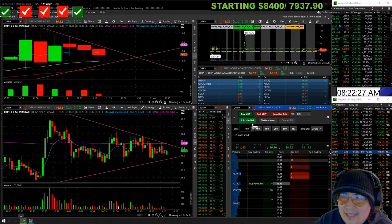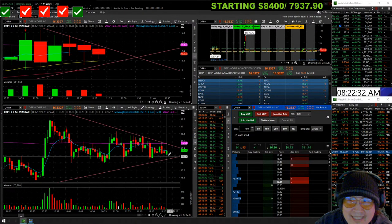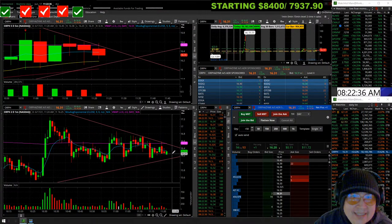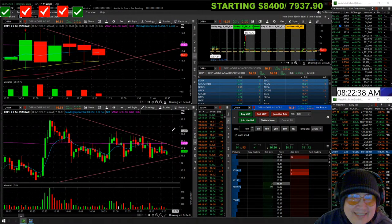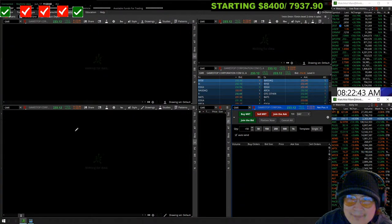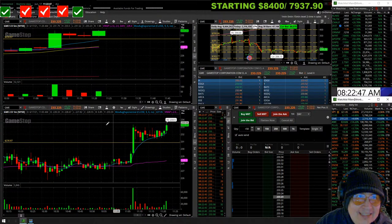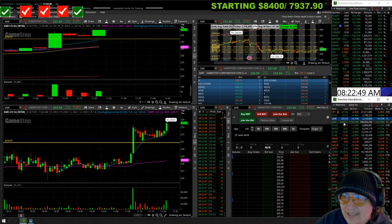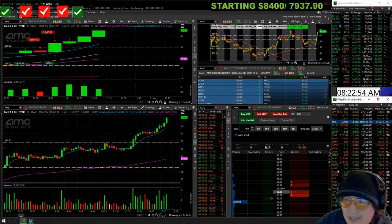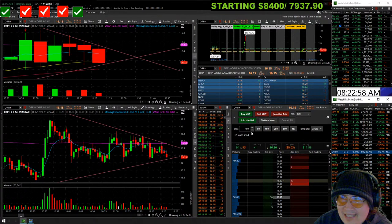AMC all the way up. AMC, this stock can move so much a minute. It can move 70 cents a minute. So from 1620 to 1690, that's probably the first little move right there. Hopefully you guys took GameStop also. Look at GameStop all the way up. Congratulations, everybody who took that for a trade and whoever took AMC for a trade. Beautiful, beautiful trades right there. Can't beat it.